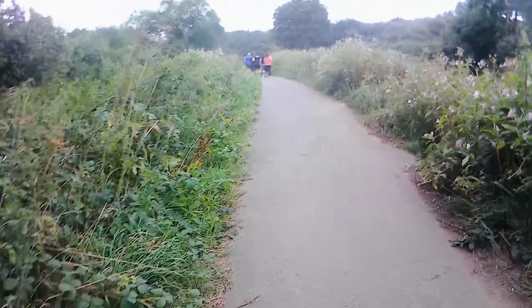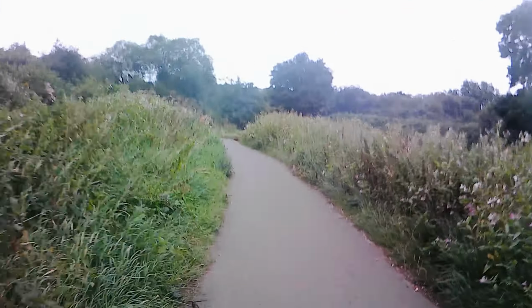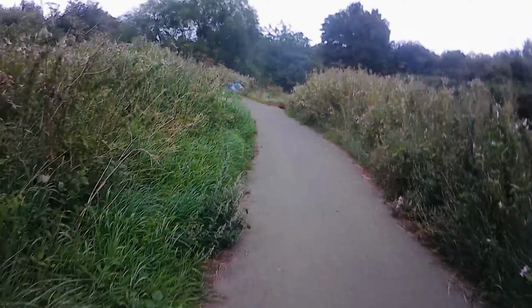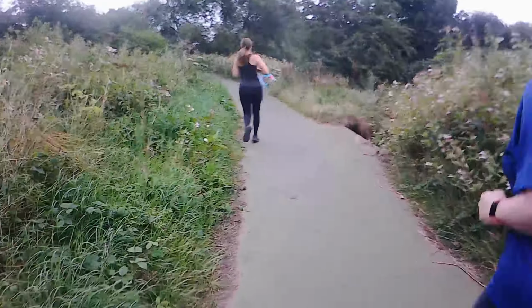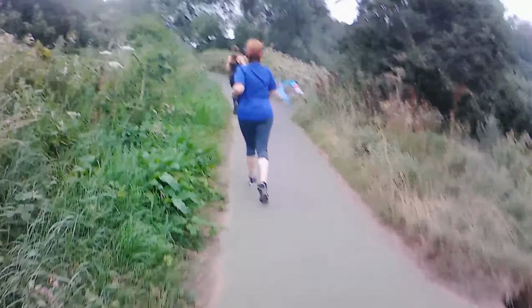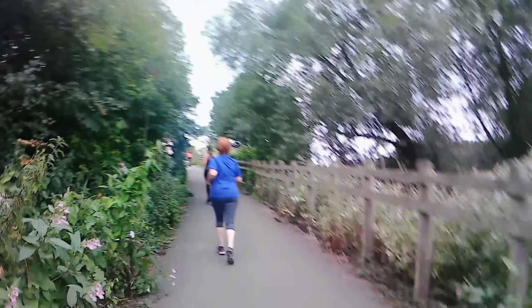This is the first time we had to just take a little bit of a breather, check the watch, and now we're back to moving again. There's some corrosion there, just on the riverbank, and that's why them barriers are there, just marking out. A little bit of corrosion, and now we hit this first hill of the course.